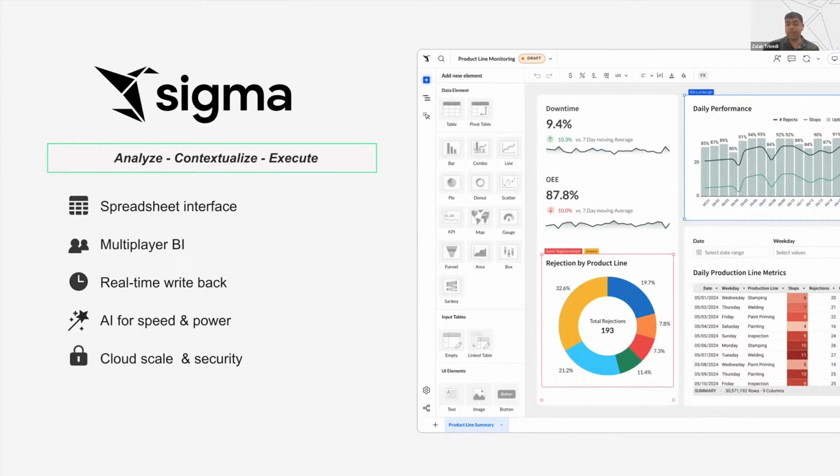We have real-time write-backs. So if you have external data that you want to bring in to just augment your analysis or do some what-if analysis or forecasting, you are able to do that. And as with everyone else, we are also focused on AI for speed and power, making Sigma extremely easy to use. Our CTO and co-founder likes to say that with Sigma, we are trying to make hard things possible and simple things even easier. And we strongly embody it in our AI principles.